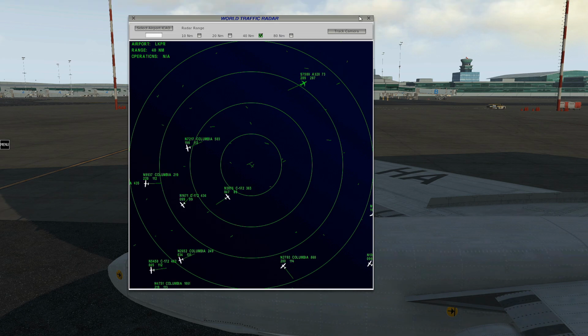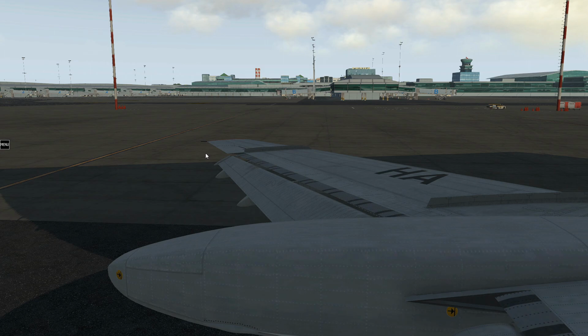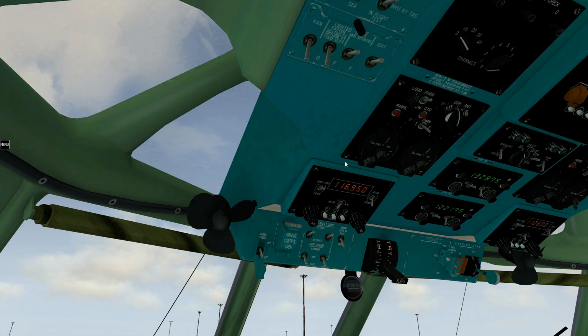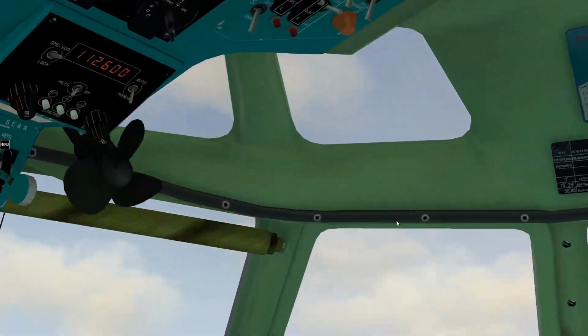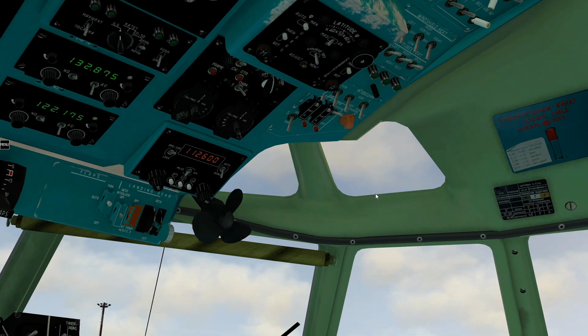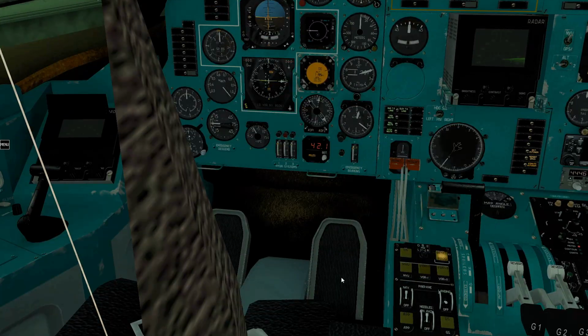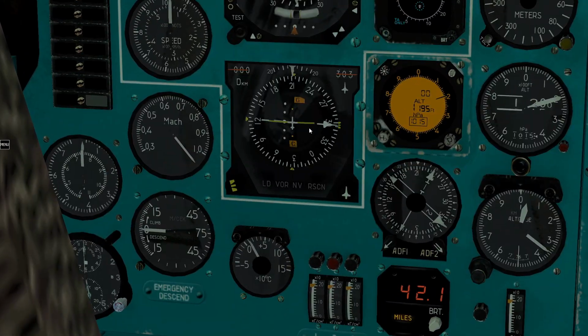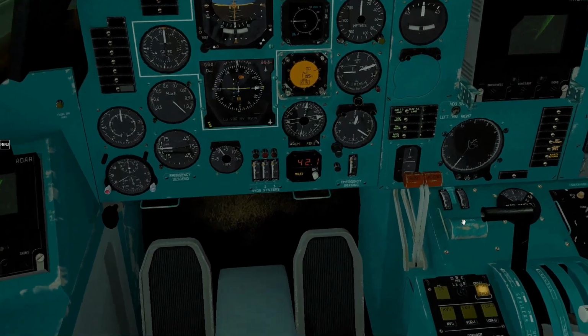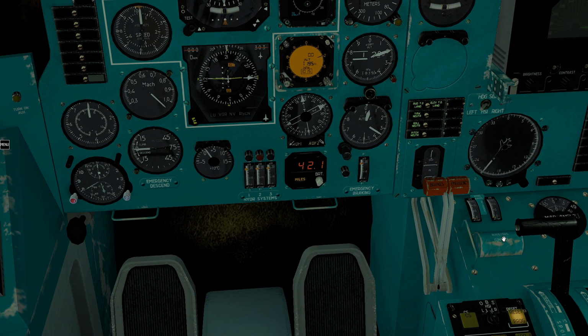Flaps 28. Stabilizer -1.5. Slots extended. And I'm going to switch off these fans right now. And radios are set actually. And we can go ahead and taxi. Turn 63 is on. Right side clear, ready for taxi. Now we need to... Left and forward clear, attention, hydraulic boosters as well, starting taxi.